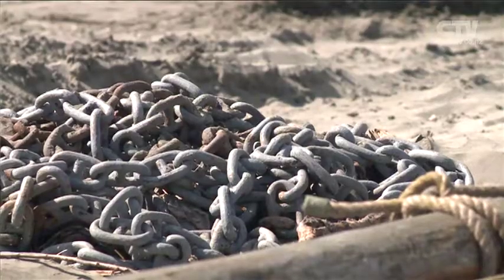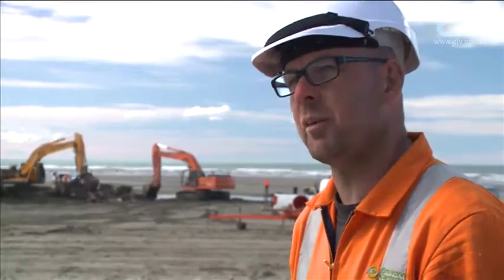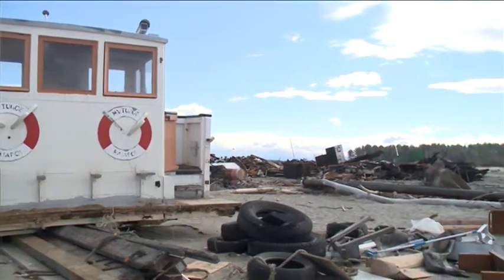It's the last surviving vessel of its kind. Its involvement in World War II as well. It's huge, it really is. So it's very sad to actually be involved in that. But in some ways, at least we've been able to do a little bit and save some of that for future generations.